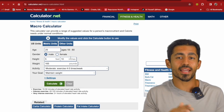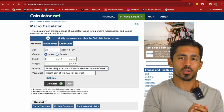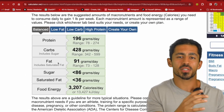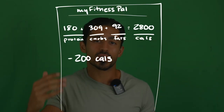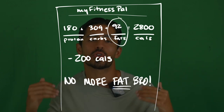Here's a common mistake that you need to avoid. I remember being new to bulking and I tried to follow these perfect online macro calculators to get the best macro ratios for me. 50% carbs, 30% protein, 20% fats. And I remember one day when I needed to get in 200 more calories to hit my daily goal, but I couldn't get it from peanut butter because MyFitnessPal said I already hit my total fats for the day. I made a big deal out of it and I ended up consuming just plain bread so I could stay within this perfect ratio.